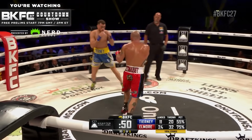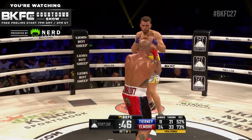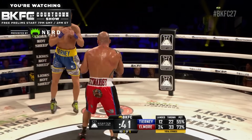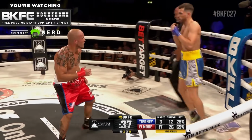Bouncing the step of Tierney. 50 seconds remaining, round 2. You can see there, not a lot of punches being landed or thrown by either guy so far in this fight. Surprise though, looks like Tierney's throwing less than Elmore.